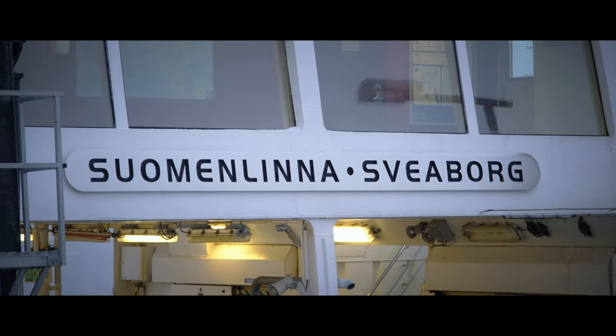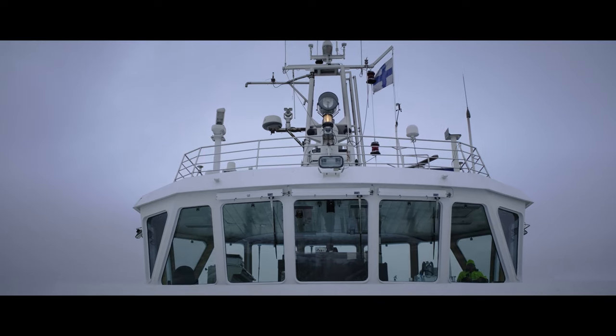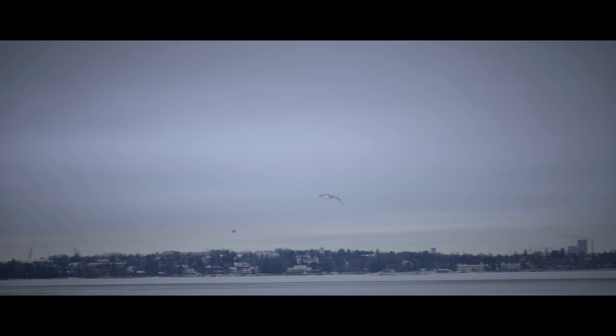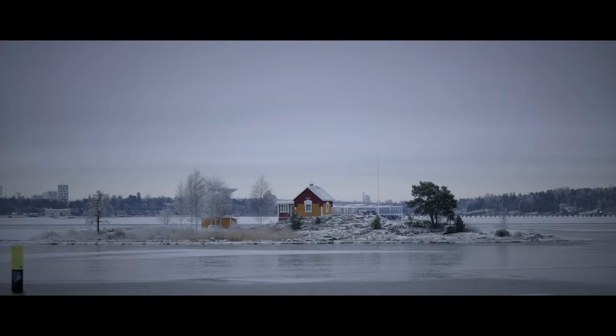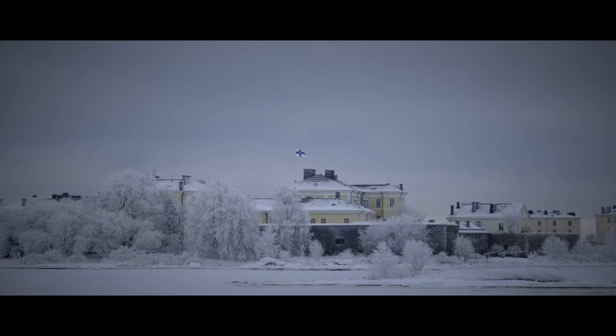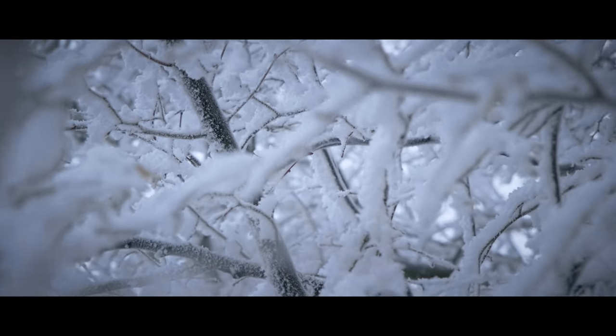Yo. Today, we're gonna go explore a 260-year-old fortress just outside Helsinki, and we're going that way. Winter Wonderland. This surprised me. It's even better than I thought.